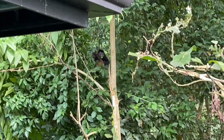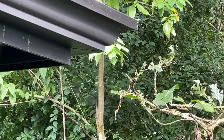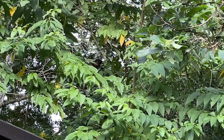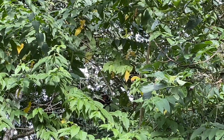So the howlers are about, I don't know, 15 feet away. They're in a tree called a sorilla. Oh my gosh, so close. With a little baby.